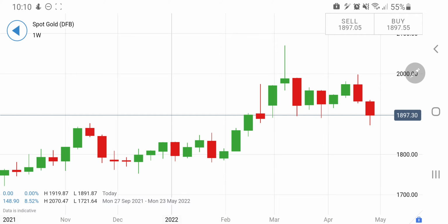We will try to see with the help of candlestick charts and indicators. We'll try to find out the trading behavior of gold next week, and at the end I will conclude and summarize and give you the trading levels for next week where you can enter in gold and make good profits.